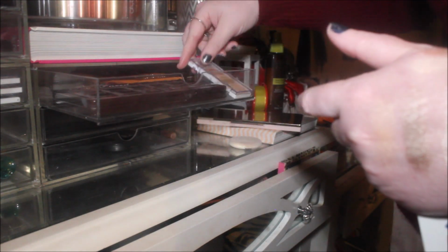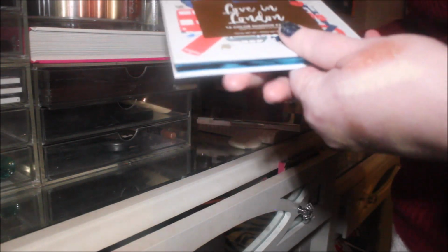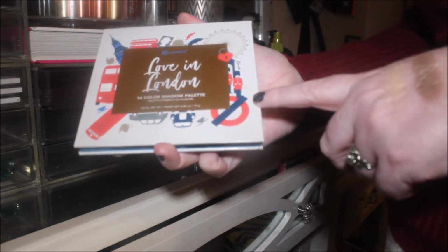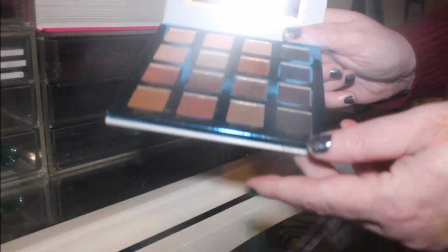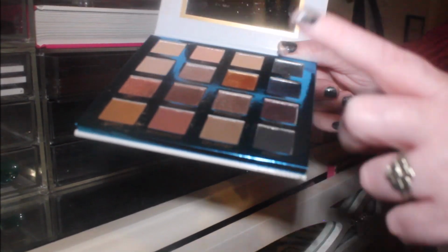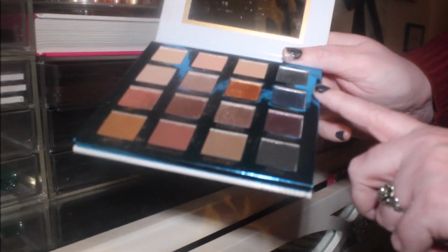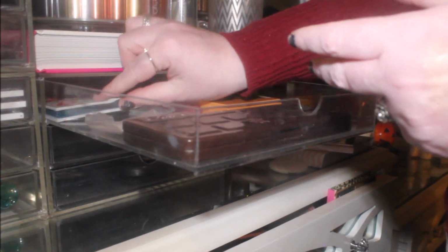Then with my Boots points, I got this. So I just want to put that out there. I am on a low buy, but obviously there were a few things that I wanted to try, and I had more points than I thought, so I thought, why not? And then I saw this as well. It's a BH Cosmetics Love in London, and I'd wanted to try this for a few weeks, ever since I saw it on Naomi's channel. She did a beautiful look with this blue, I think it was. So we're definitely going to be doing 5 days 5 looks with this palette. So that's the palette I'm going to be concentrating on next.